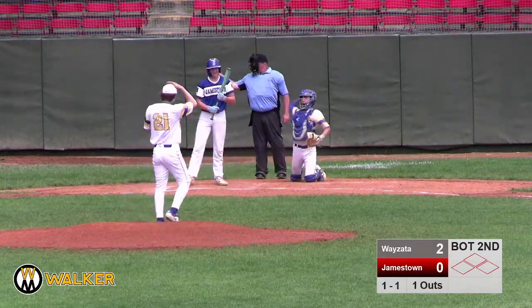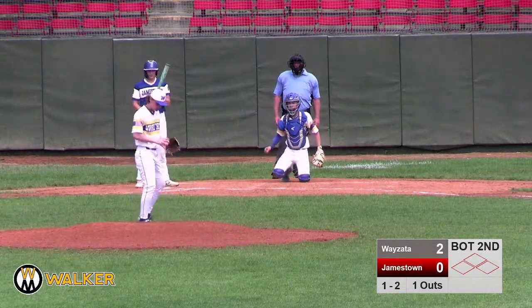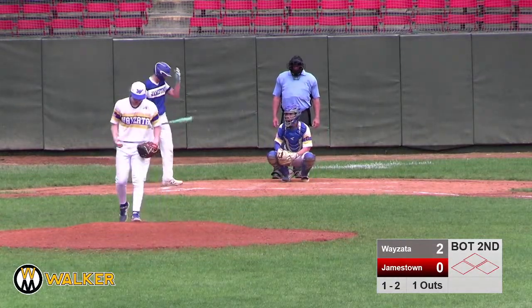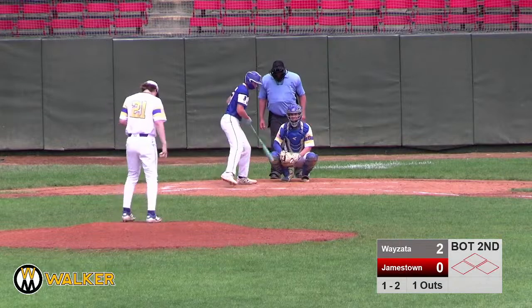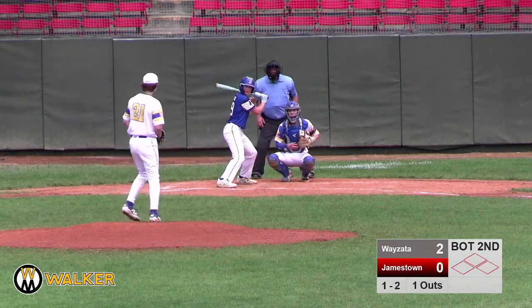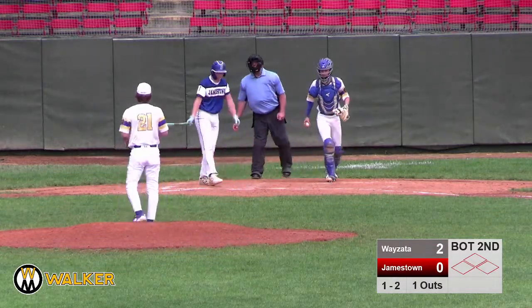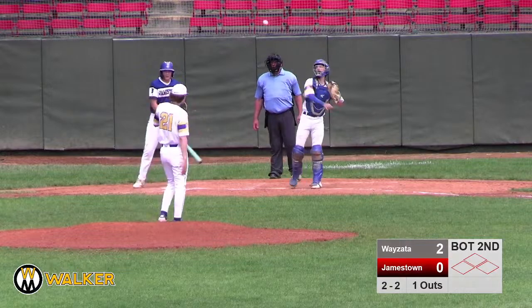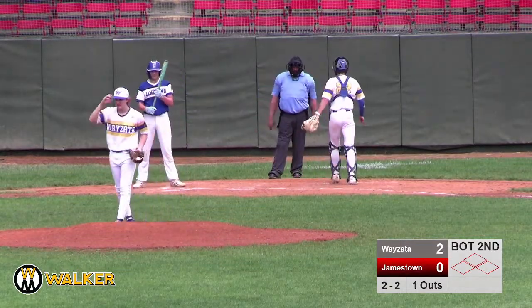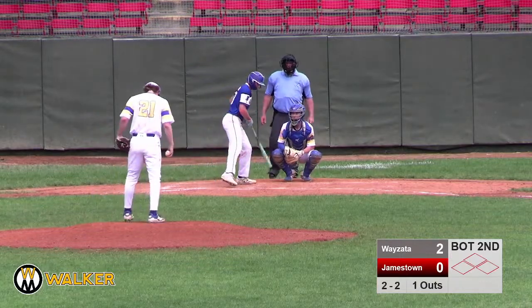Another one. 1-2. You think he goes back to the well here for 3 in a row, or does he go back to the fastball? I think he's going to try to gas him up. We'll see what he goes with. 1-2. He goes with the fastball. You're right. High fastball misses. It's 2-2 for Mack.